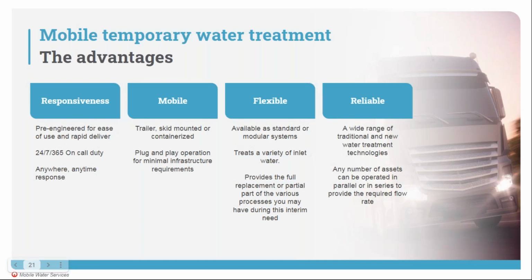It's very flexible. All the equipment's designed as modular systems, standard systems, so they can be standalone products or they can be working as an integrated solution. They all fit together. The best definition of them, they're a bit like Lego. So they're all designed for a variety of feed waters. And the key thing is that it can replace your total system, or it can only do part of your system. It's whatever you need or whatever the problem has been.